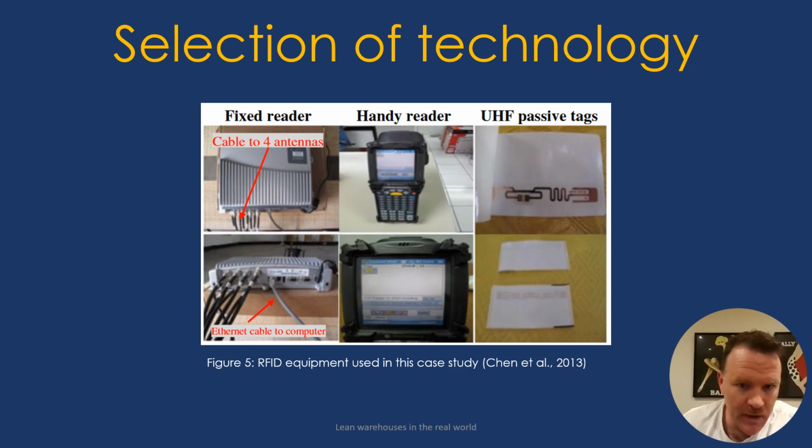Figure 5 shows the RFID equipment used in this case study. As you can see, we have the reader. So we have the handy reader, which is used by people when picking, and the UHF passive tags, which are applied to pallets, cartons, and individual items.